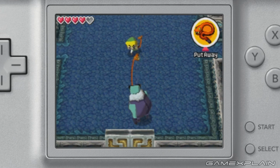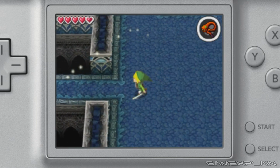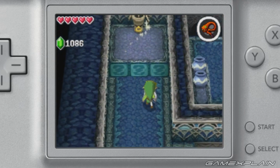Basically, all the ideas that Phantom Hourglass tipped its toe in but ended up running away screaming from are all here and properly fleshed out in Spirit Tracks. It even expands upon the utility of items and constantly introduces new ways to execute simple mechanics. Let's take the first dungeon for instance.